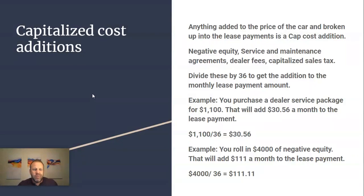And what my gripe was with the situation is the service and oil change package they sold my mom without her knowledge, or she initialed and wasn't aware that they had sold it to her. It was only $30 a month, so she didn't notice it that much. But she never got an oil change at the dealership. So it's like they got her for $1,100 broken up monthly at about $30 a month. And I just want you guys to be aware and be on the lookout for those things. So when they're trying to sell you this package, divide it by 36, and then you can see how much it actually affects your monthly payment.